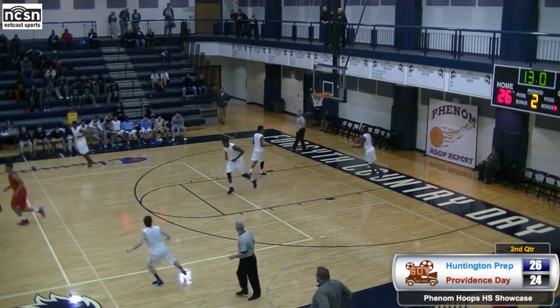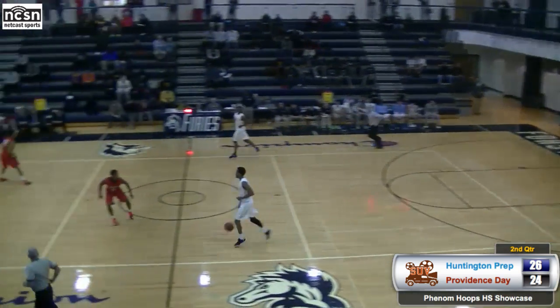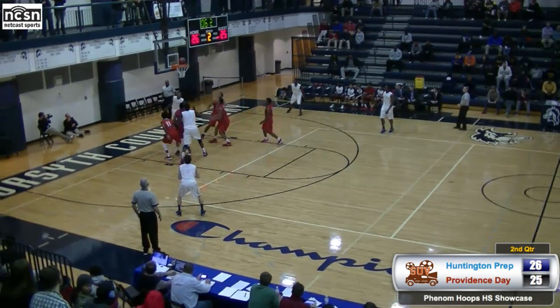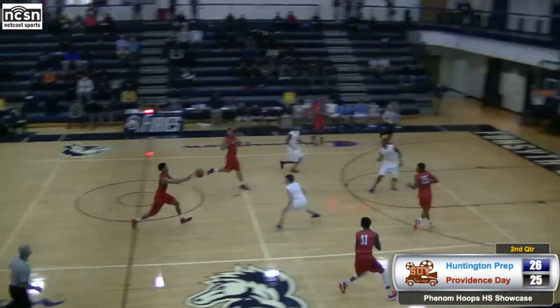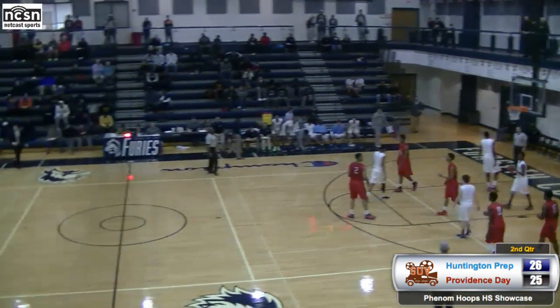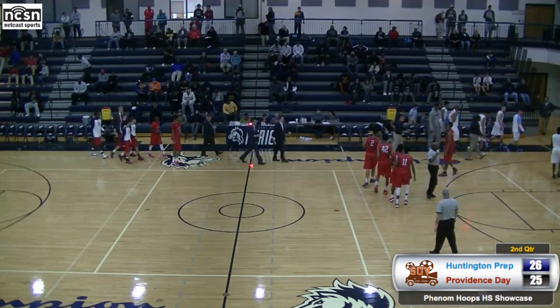Shot by Williams, is a very good looking shot. Williams is a 2016 player, so still another year to play. Curtis Jones, beautiful crossover, up and under, and no good. Rebound by Howard. He's going to push it. 1 second. Shot is up, no good. And at the half, 26-25, a 1-point lead, and we will be back after the break.